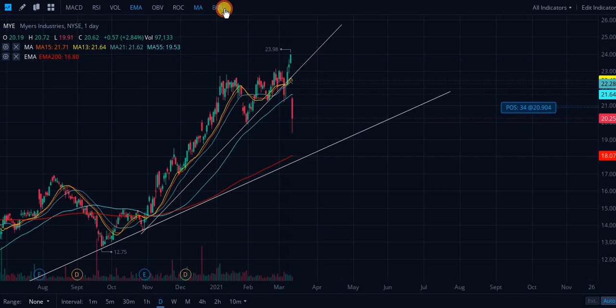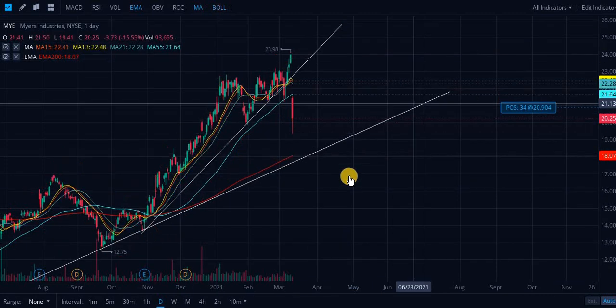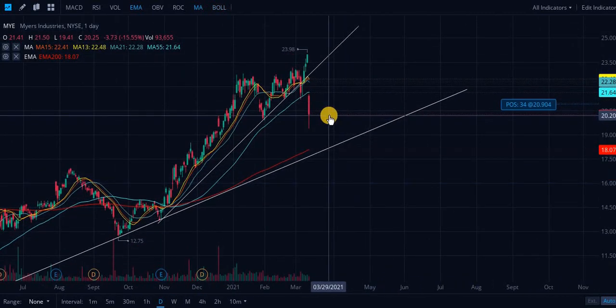But those are the indicators, guys. Middle Bollinger Band is trading all the way up at $22. That's a lot of upside, right? So this is an amazing buying opportunity right now, in my opinion. If you want a short-term play, not a day trade, but this is an amazing swing trade opportunity, in my opinion, if you want to just hold for a couple weeks.